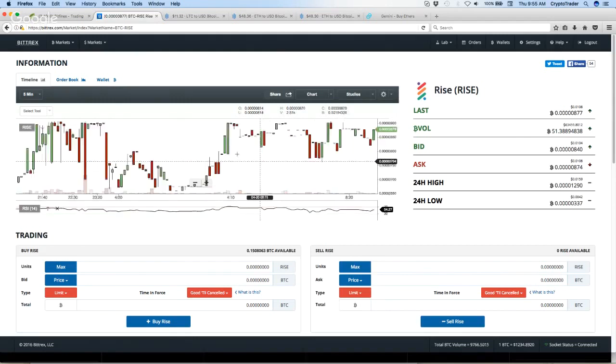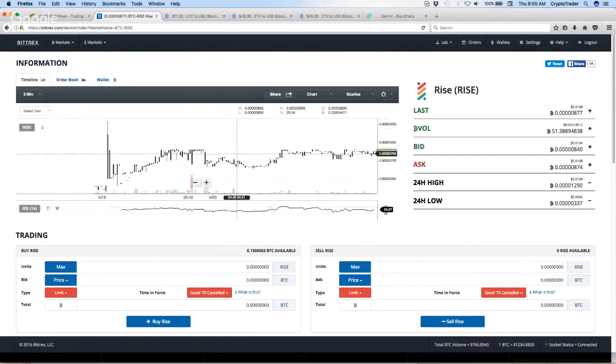In order for me to even look into getting into Rise, I would need to get a pullback to the 675. That's where a majority of the consolidation happened. That's a very good support there. So anywhere in the 675 range looks like a good amount of consolidation. So that's the entry I would be looking for on Rise.